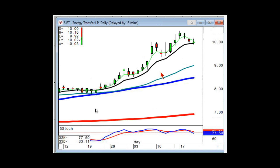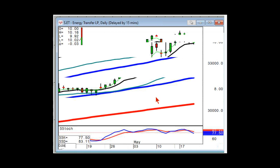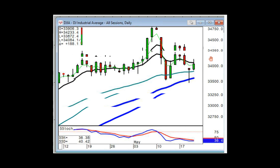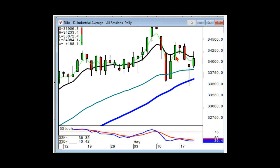ET, does the red candle on Wednesday make it an evening star? No. An evening star is a big up day, a day of indecision. This is more of an evening star that occurred in the Dow, even though it wasn't in the overbought area. A big up day, a day of indecision, and a big down day that closes more than halfway down that candle.